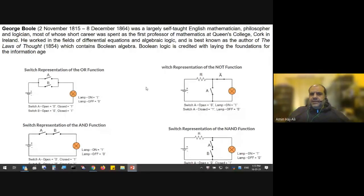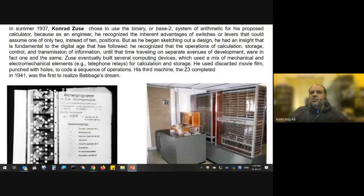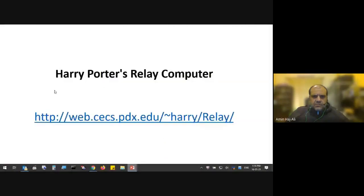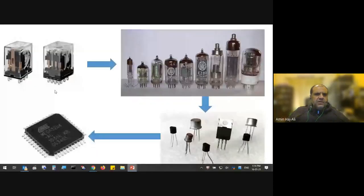And in order to control these switches, they used relays. Well, what's a relay? I think I have a picture of the relay here somewhere. Okay, that's a relay, right? I'm not sure if you've seen a relay before. If you've worked with one, you should know it.